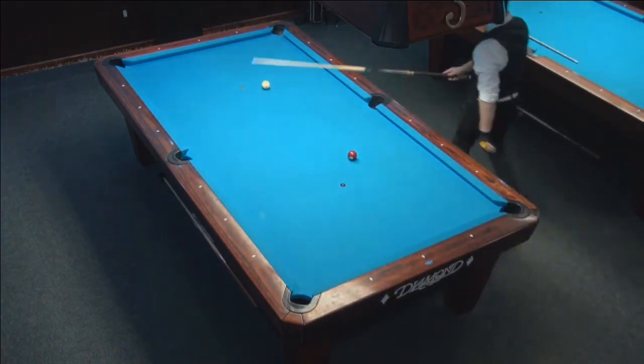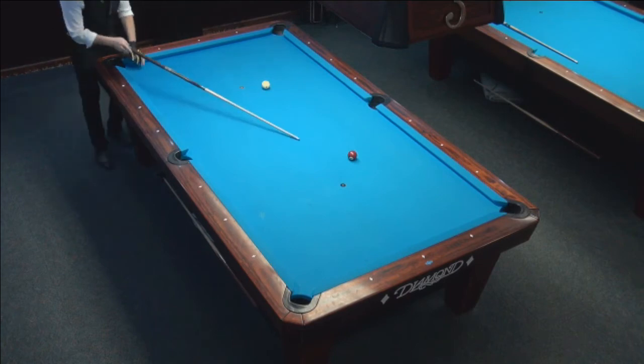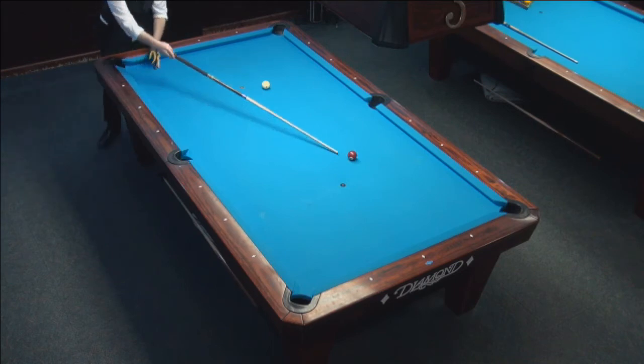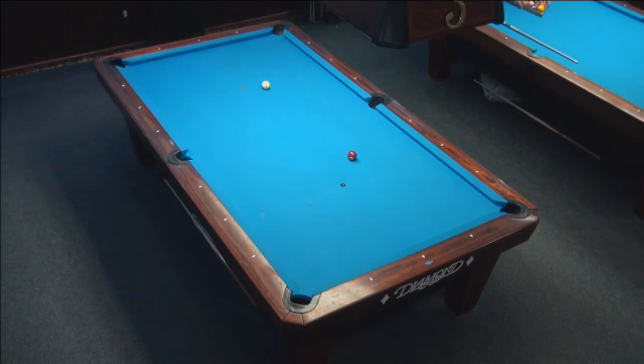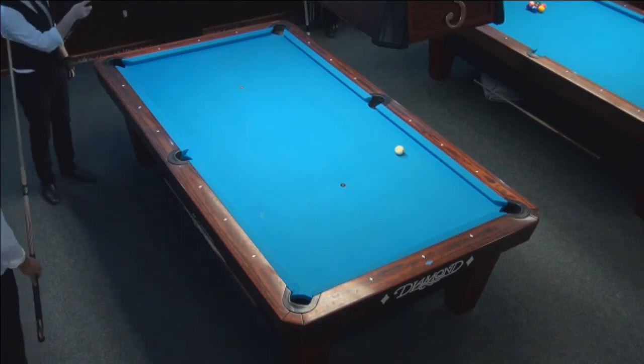Now, if you notice, the cue ball is closer to the rail than the object ball. So he's going to have to... It's a little bit of a back cut. Yeah, it's a true back cut. And he's down... How many points is he down? Oh, he's down 9 points. He needs this game. Yeah, this is a pressure shot right here. He needs to make this. And he does. That was a wonderful shot.